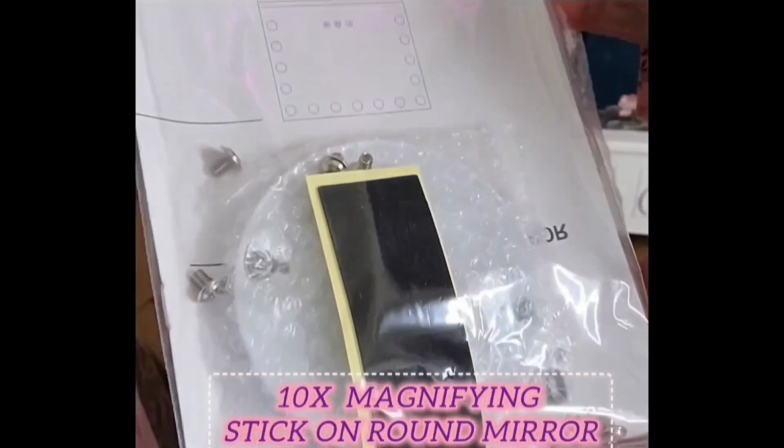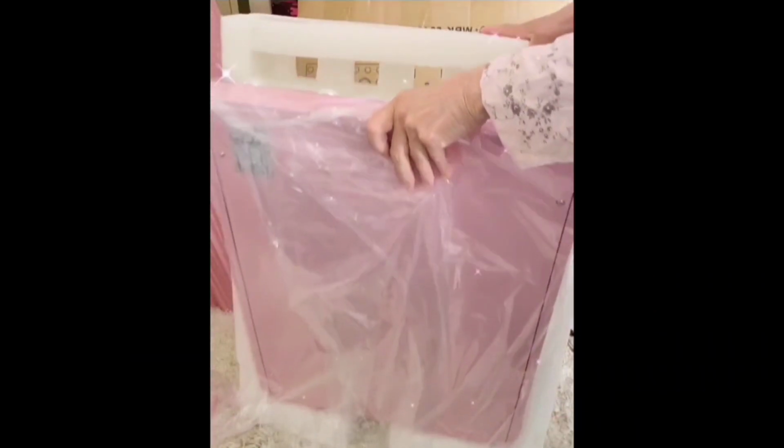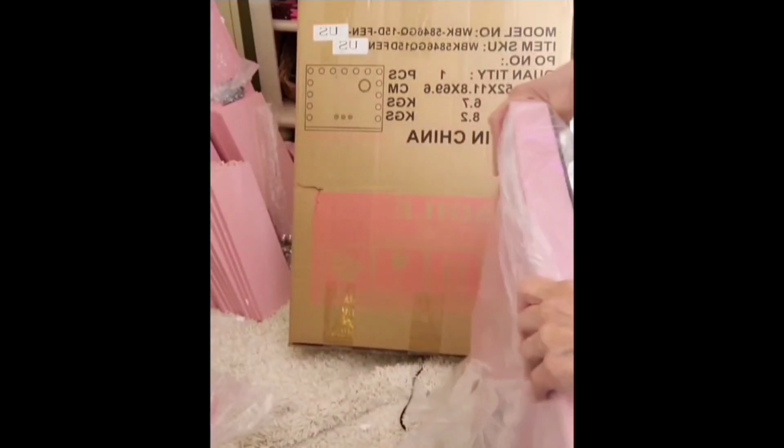That's a mirror. Oh, how cute this is. It looks so small next to my big, huge other mirror.